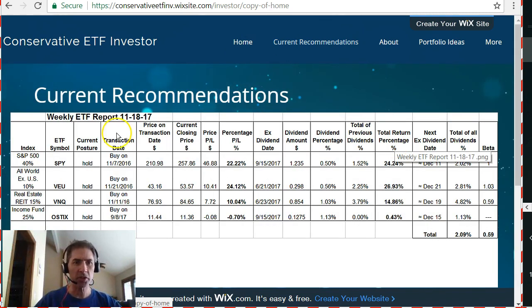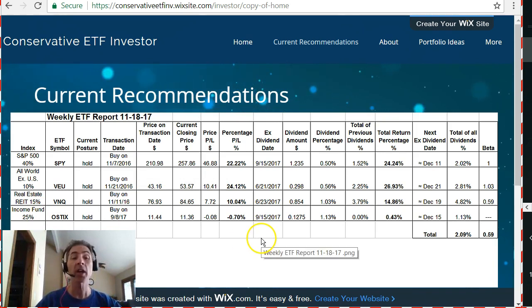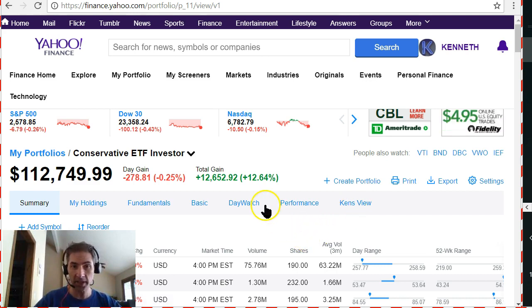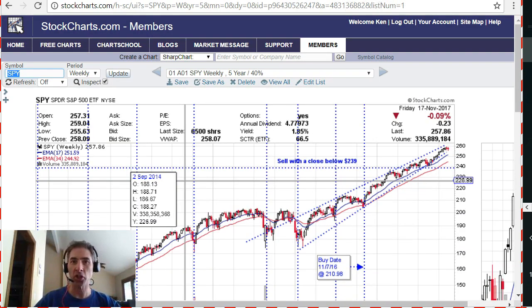All right, so anyways, you can see here on our current recommendations page our ETF symbols, plus we have one mutual fund, and what those are, how much your percentage of a portfolio allocation that we are recommending to be put into for this very conservative portfolio with a beta of 0.59, and where our buy dates were for our transaction dates and how well we've done in each of the positions. Now, we have done since our purchase dates a total of 12.64%, not including dividends. And strictly for calendar year 2017, we are up 8.7%.